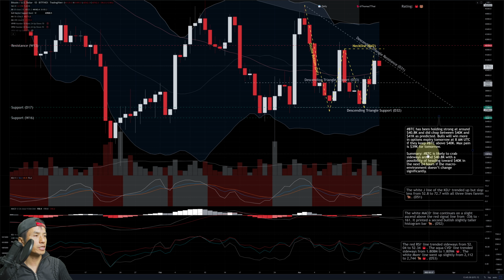And let me adjust some of this stuff here. Nah, it's okay. The white J line for the KDJ is still above the other two, and all three are fanning up still. But notice the less slope on the white line here, and more than likely it's going to round off and start trending down unless something major creates a rally.